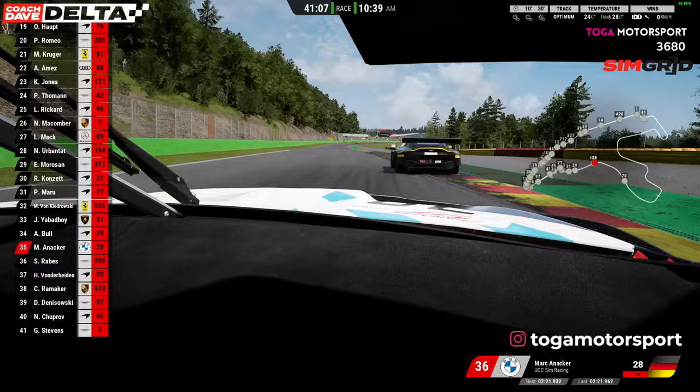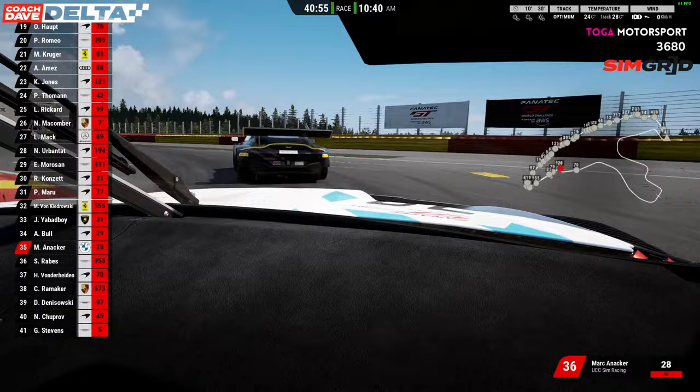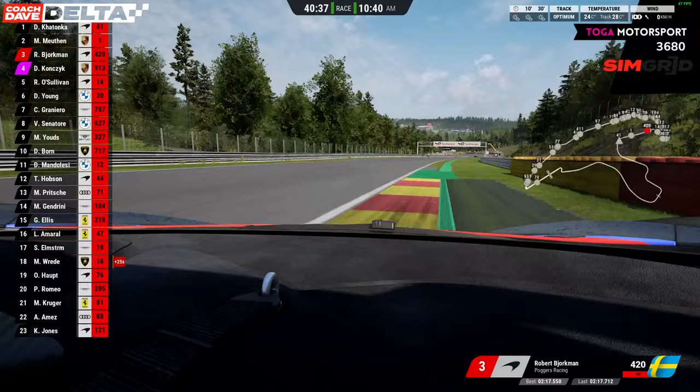The car of Mark Anacker here having zero downforce or aero, it seems like. But he has decided to stick out on track here for at least a few more laps before the pit stops will most likely start rolling in. Robert Bjorkman is still in P3 here, he's doing a great race.